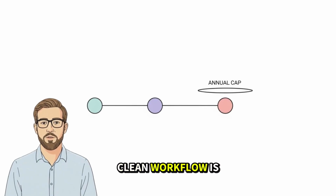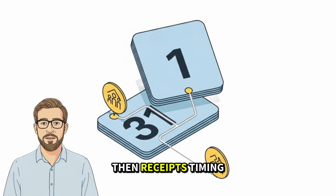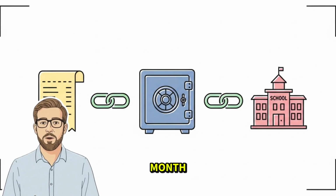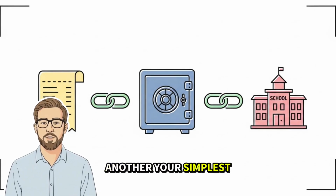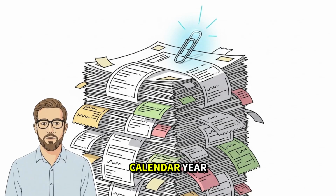So the clean workflow is cap first, then category, then timing, then receipts. Timing matters because the cap is annual. Many families pay tuition in 1 month and withdraw in another. Your simplest rule is to match withdrawals and qualified expenses in the same calendar year.